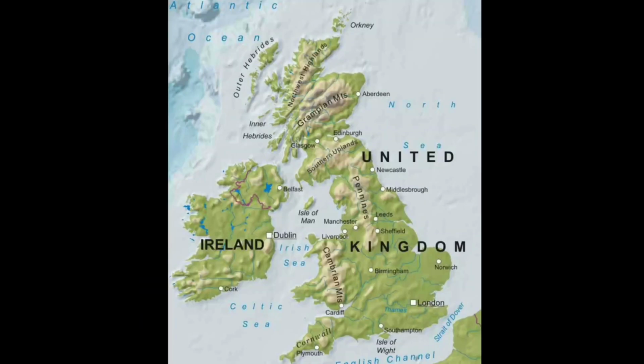The United Kingdom is a sovereign state located off the northwestern coast of continental Europe. The UK occupies the major part of the British Isles archipelago and includes the island of Great Britain, the northeastern 1/6 of the island of Ireland, and many surrounding islands. It is known to be the 7th largest island country in the world. The UK lies between the North Atlantic and the North Sea.